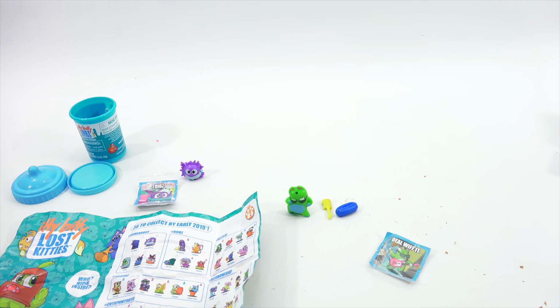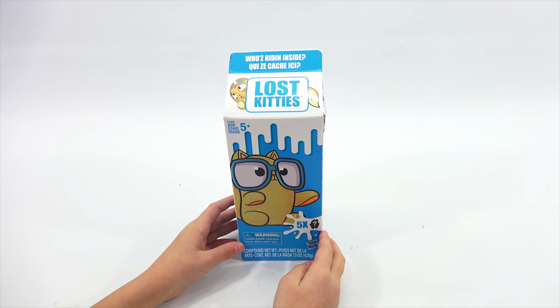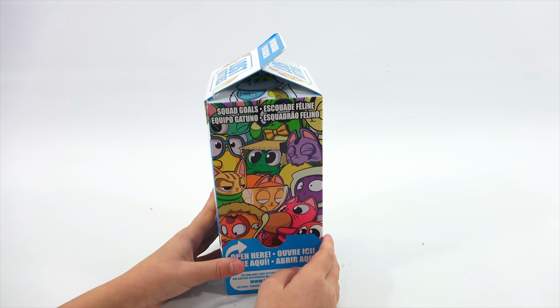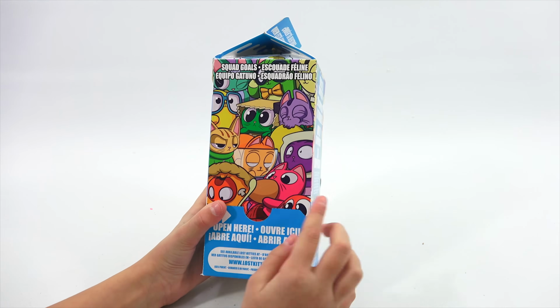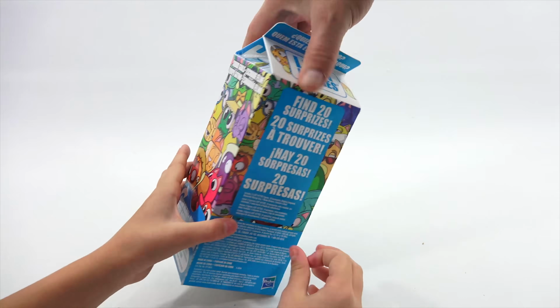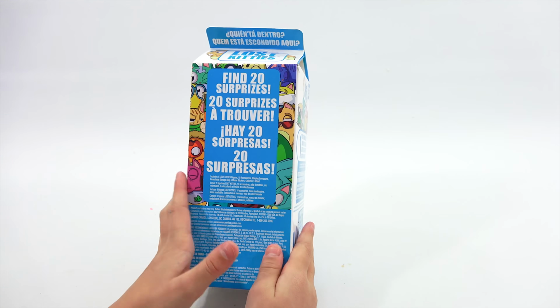Should we open the 5 times set and just go nuts and open them all up? Yeah, let's do that. All right, we are back. Now we're going to be checking out the 5 times Lost Kitties. Who's hiding inside? Open here. There you go. Go ahead. Wait, you didn't spin it all the way around? I know. Oh, you were doing that. Sorry to interrupt you. It's okay.